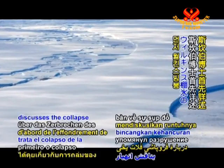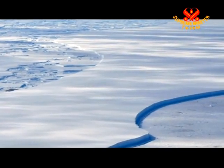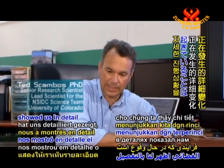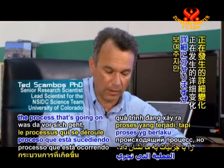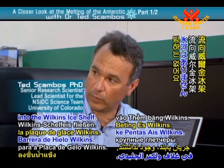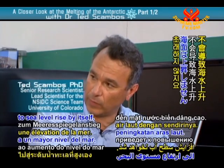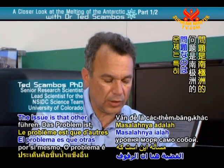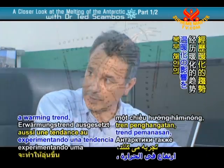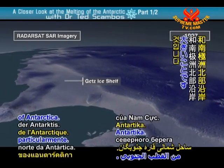Dr. Scambos first discusses the collapse of the Wilkin's ice shelf. The Formosat satellite showed us in detail the process that's going on. But there are not large glaciers that flow into the Wilkin's ice shelf. So the loss of this ice shelf won't lead to sea level rise by itself. The issue is that other ice shelves in Antarctica are also experiencing a warming trend, particularly in the Antarctic Peninsula and along the north coast of Antarctica.